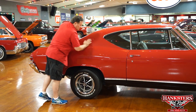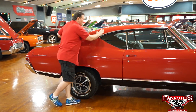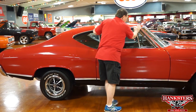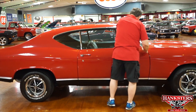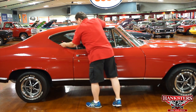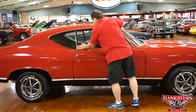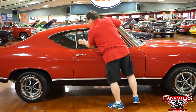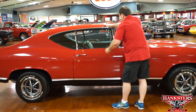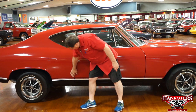Cell panel area. There's no indications of anything ever being replaced on it. Drip rail. Same as the other side. No marks, no dings, wipes, whiskers. Same as the other side. Fresh and nice as can be. Again, check your window fitment, front window to the rear, to the top seal. Just as nice as you'd ever want to find. Quarter panel to the door.